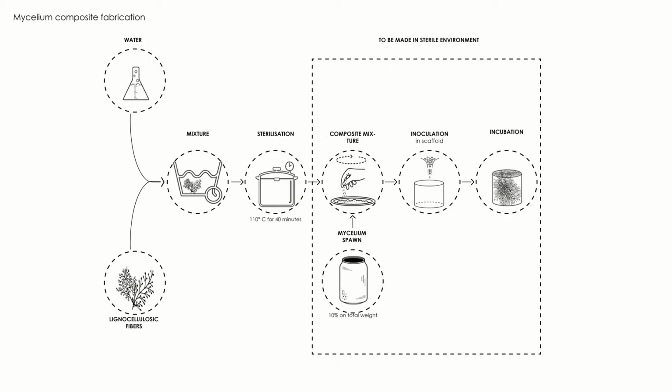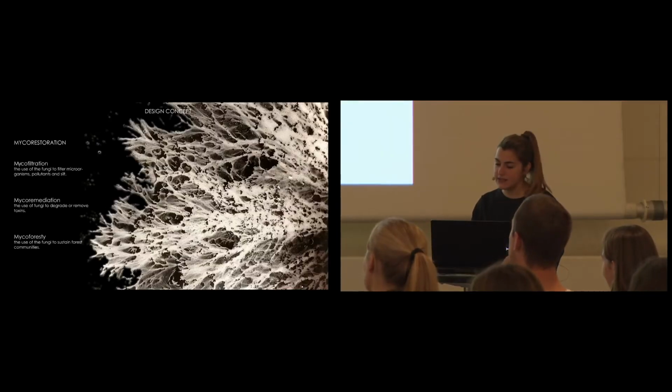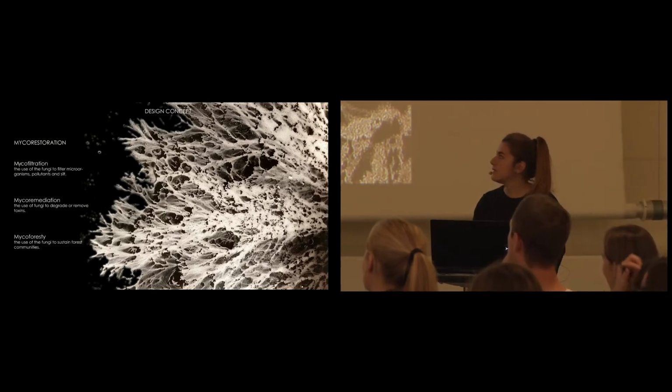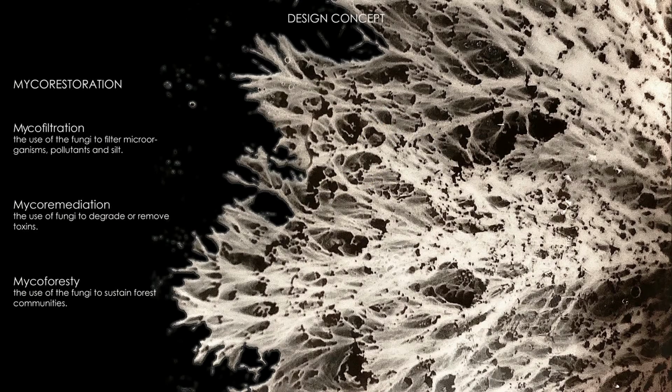A very complex process of fabrication which needs absolute sterility. But in my case, I was more interested in keeping the organism alive and using its natural abilities to deconstruct contamination and purify soil. The design concept is called micro-restoration.